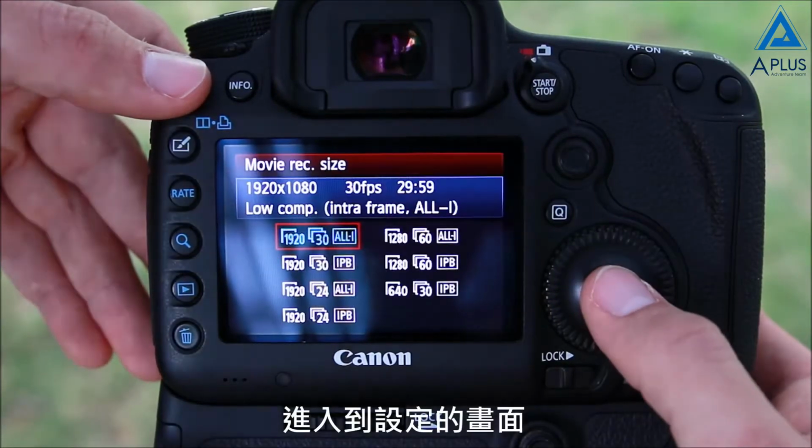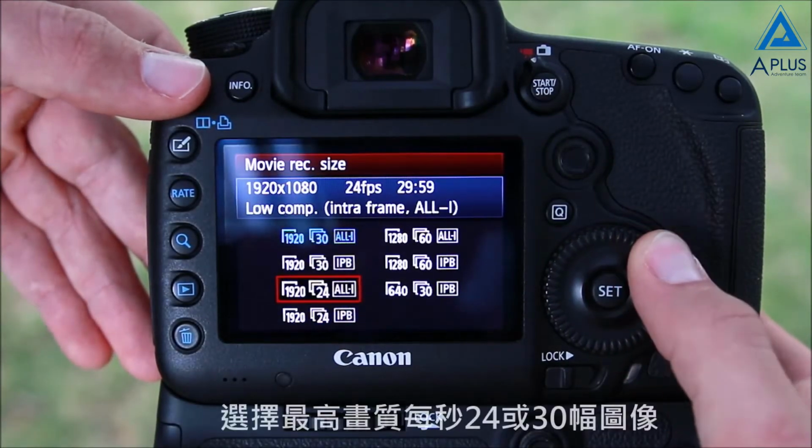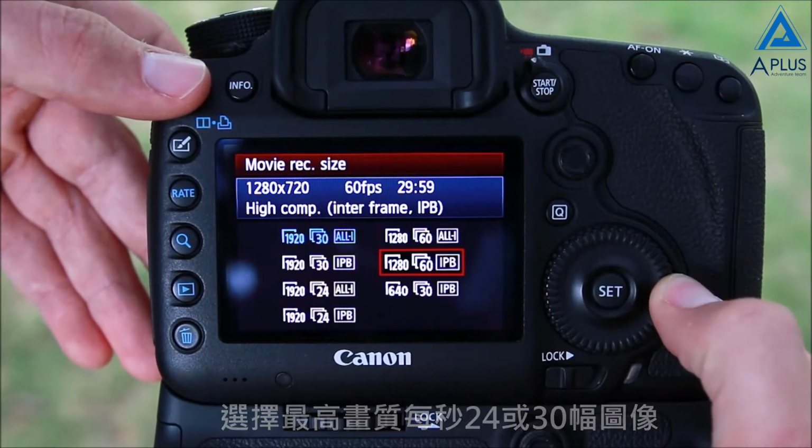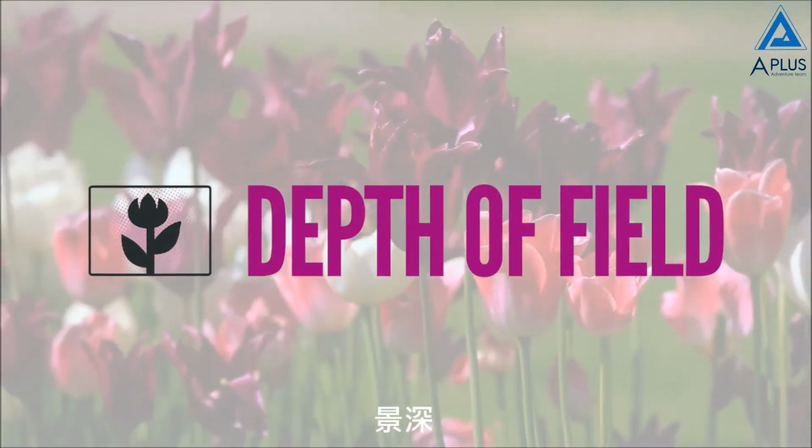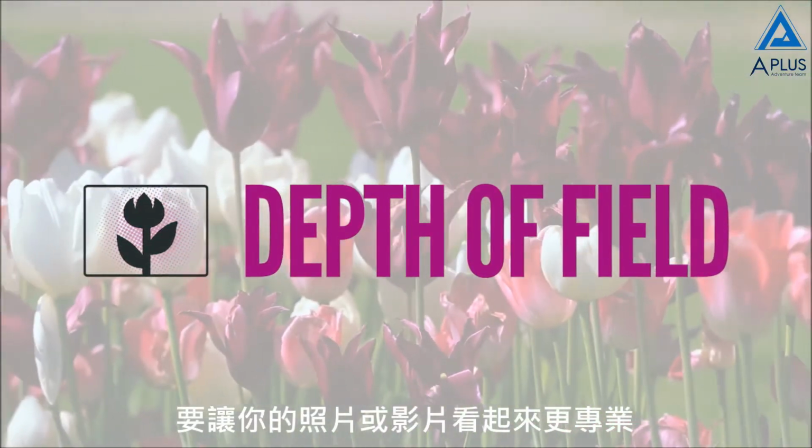Most DSLR cameras also come with a movie mode. Go into the settings and choose the highest resolution at 24 or 30 frames per second, and set your aspect ratio for 16:9.